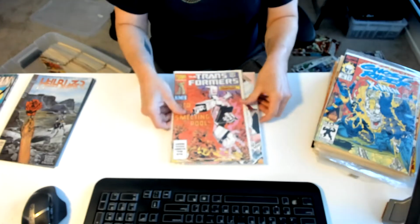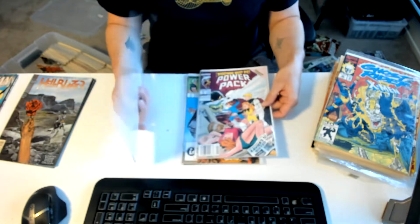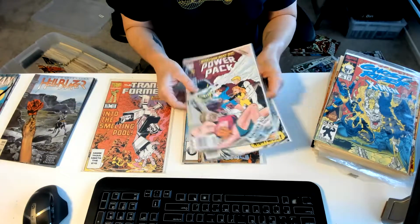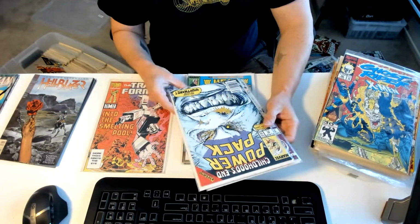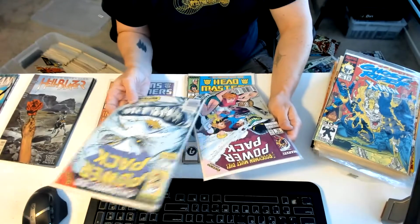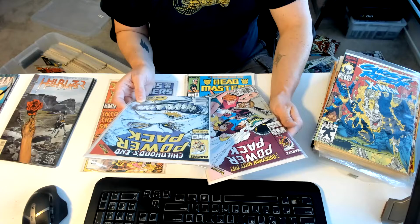Okay, more Transformers. Yeah, they had this cool Blaster storyline, I remember. Power Pack, Inferno Power Pack. That's a cool cover. Who did the art on that? Brett Blevins, maybe? John Bogdanovich.